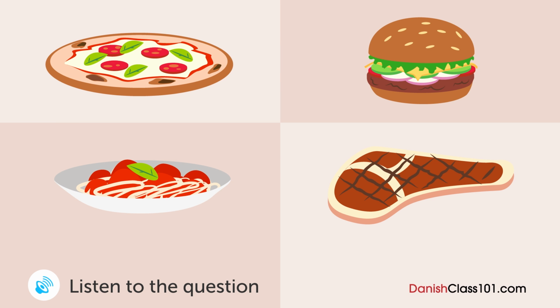En mand og en kvinde kigger på menuen i en restaurant. Hvad bestiller manden? Hvad bestiller du? Pizzaen ser god ud. Jeg tror, jeg tager den. Jeg fik pizza i går, så... Okay så. Hvad med burgeren? Det lyder lækkert. Den tager jeg. Hvad bestiller manden?